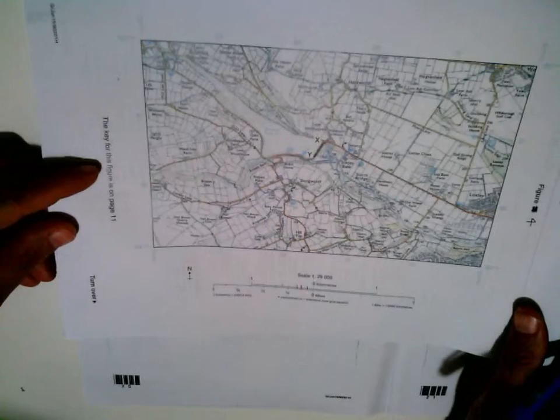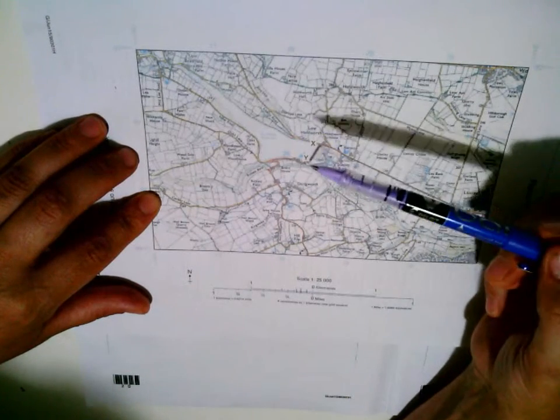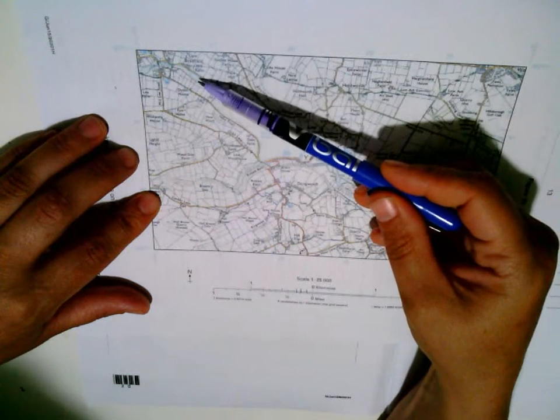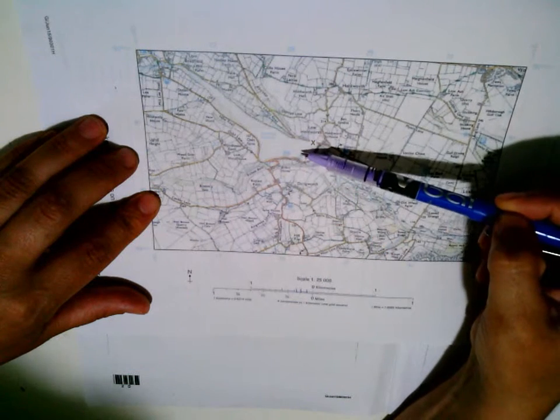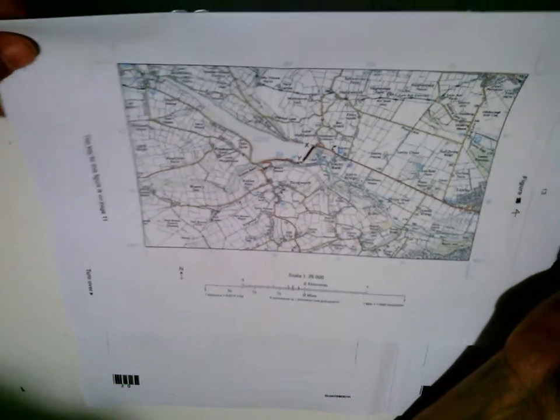What shape is the Damflass Reservoir is a tricky question. Have a look at it. Basically, any answer that showed that the top of the reservoir was narrow and the bottom was wide. Some people wrote it looks like a stretched out sock. Some people wrote it looks like a hoover. Some people wrote it looks like a hair cell. All of those would be acceptable answers.